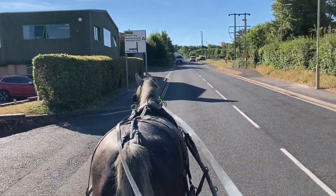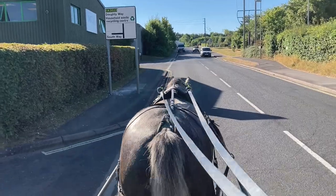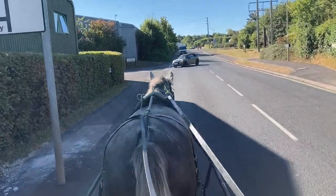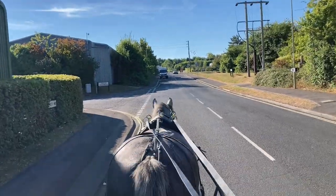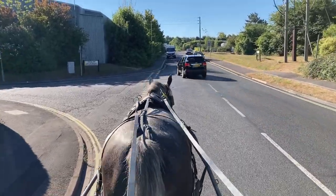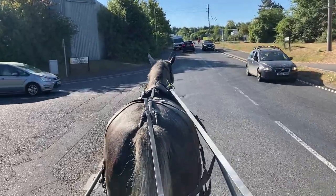Like one we had the other day, we taught it to hold the weight on a hill. So you're in a queue of traffic or whatever it might be, or you're on a hill at a junction and you don't have brakes on your vehicle. Well, that horse has got to learn to stand there and take the whole weight of the vehicle behind it on its shoulders and keep still and then walk away when the time's right.